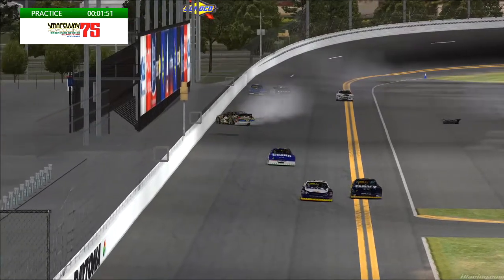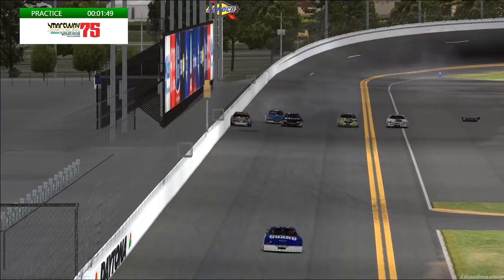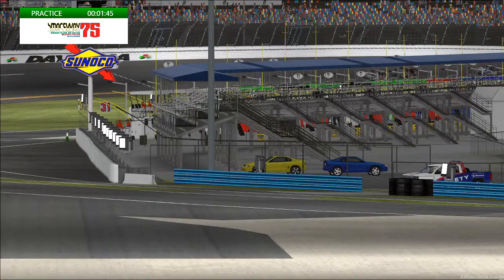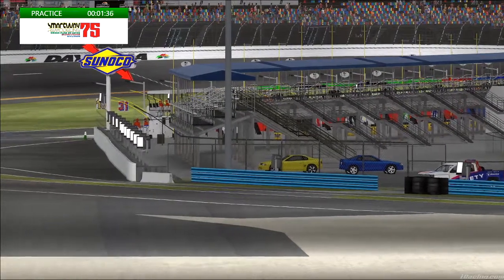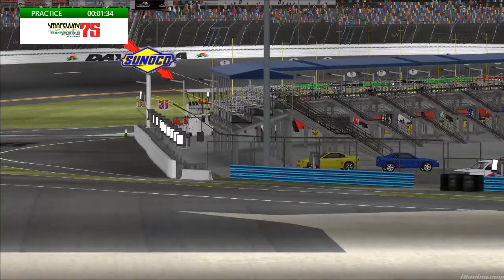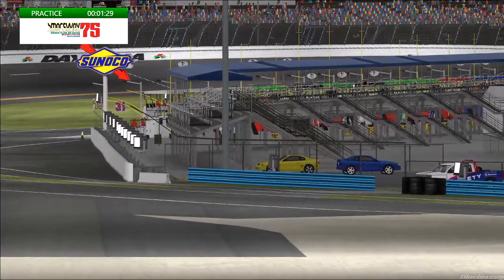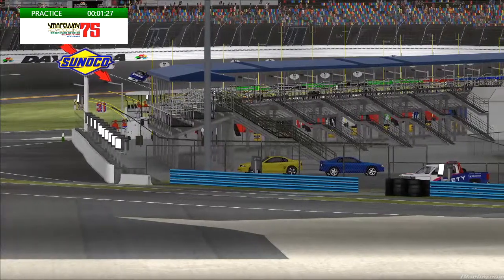Got trouble on the racetrack right now. Now we do have 2 fast repairs here tonight. Don't see Mr. Rader anywhere, I don't think. Oh, there he is. There is Mr. Rader. Let's grab Mr. Nick in here.